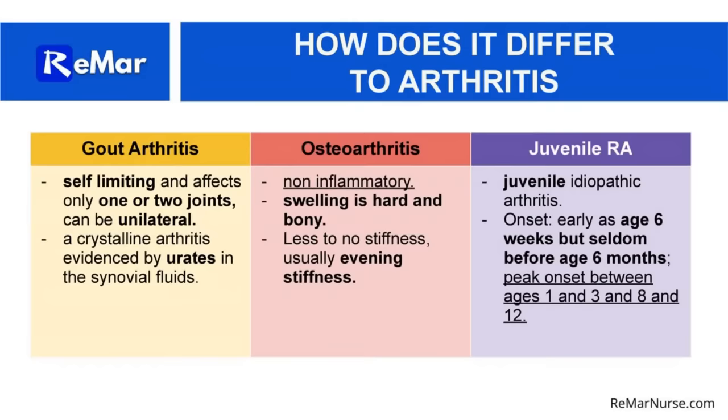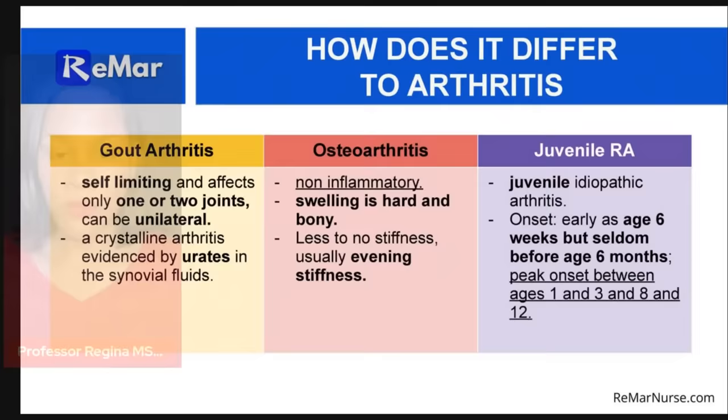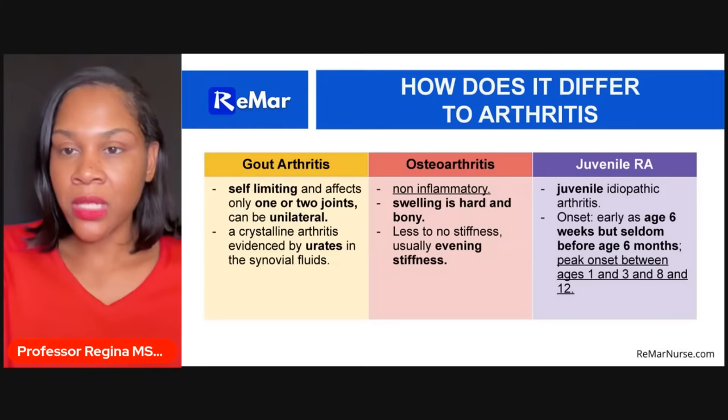So gouty arthritis is self-limiting. When I say anything is self-limiting, it means that it will only progress to a certain point, and then it won't go any further. No matter whether the treatment is implemented or not, it's only going to go so far. So gouty arthritis is self-limiting and it affects only one or two joints. It won't spread all over the body. So sometimes people have it in their big toe, but they won't have it in their big toe, their wrists, their knees. Does that make sense?